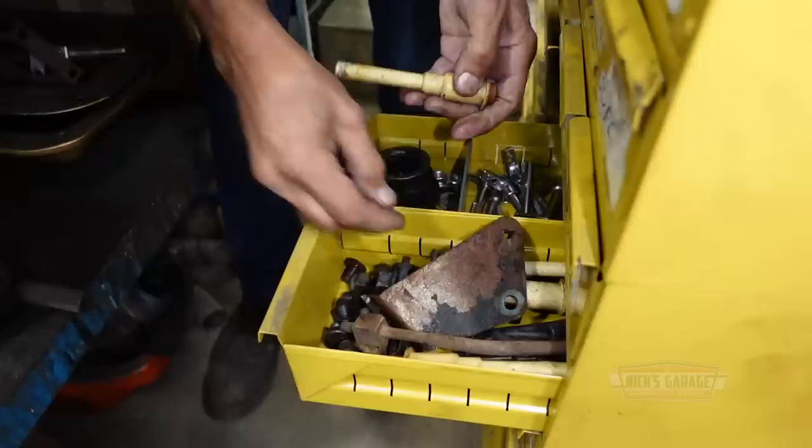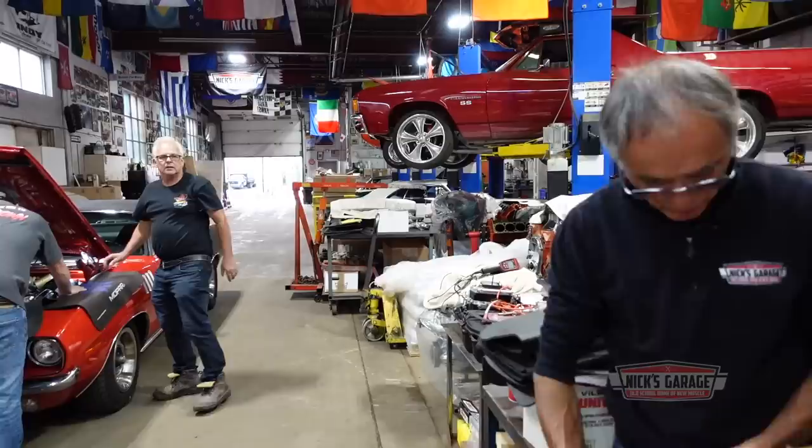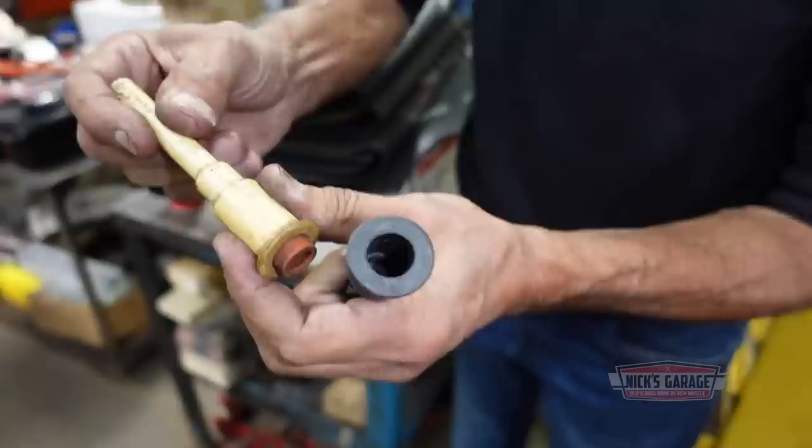Looking for a flexible spark plug tube, one that flexes. Here we go. Yeah, this is what he needs. You see, what originally comes is something solid like this for a Hemi. But what you need is one of these. If you want to put it on right now, it's the time. Beautiful. There you go. Thank you, Nick.